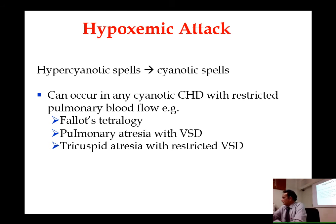Maybe you can give them oxygen, calm them down, as she said, squatting position. And then you try to get a cannula by an expert person. And then you give them a bolus of IV fluids. You can give them bicarb. And then there is a lot of management like IV propranolol, IV morphine.